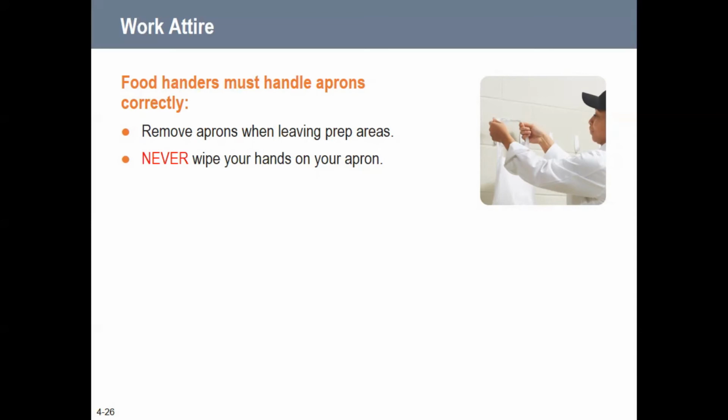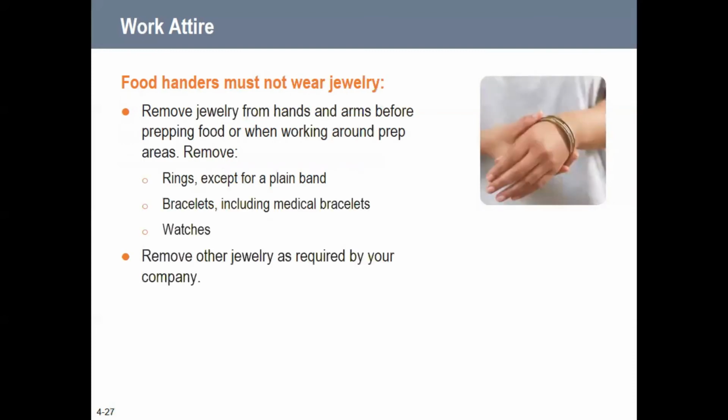It's not for wiping your hands on. It's for protection for you. So please, please, please keep that in mind. Take that into consideration when it comes to working and when it comes to your apron.